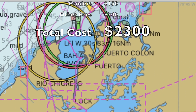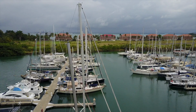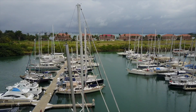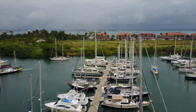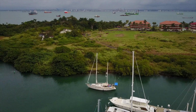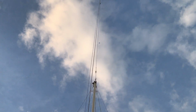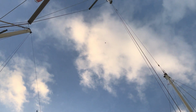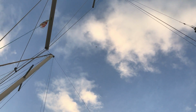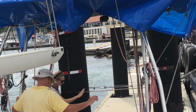Our first destination is the Flats. The flats are about 3.5 nautical miles from Shelter Bay Marina. And here we are, leaving Shelter Bay Marina for the last time, headed to the flats. Javila was driving the Mavic to get the overhead shots. And we can't forget the superstar, so the last stop was to pick her up.